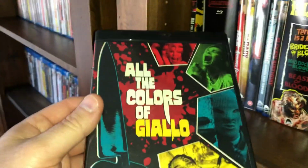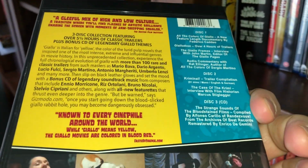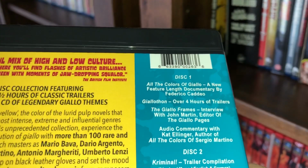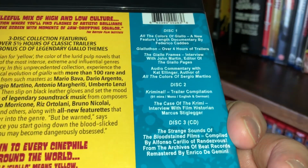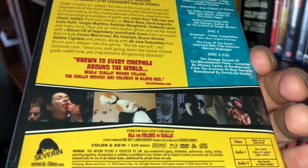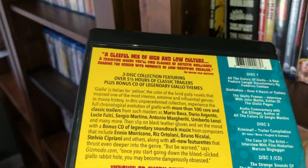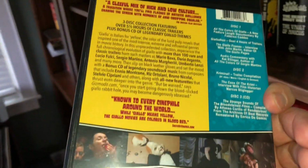The next one is a compilation Blu-ray called All the Colors of Giallo, and this is a 3-disc set. It also does include a CD soundtrack. You can see that disc 1 is the documentary called All the Colors of Giallo, and then there's a Giallo-thon, over 4 hours of trailers, and there's interviews and commentary. And there's more trailer compilations, so that's really, really cool. Nice piece to have. It does have color and black and white, and running time is 239 minutes. Really nice piece to get. I'm not sure if this one was limited or not. It doesn't say on the back.